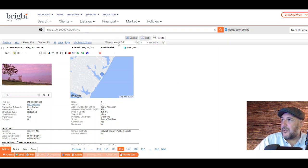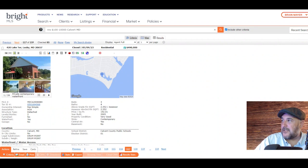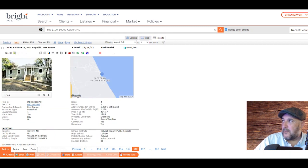All right, let's look at a couple more real quick in this sort of $500K price range. Lake Terrace, Lusby. We don't want to look at that. It's on a lake. Western Shores, Shore Drive, Port Republic.